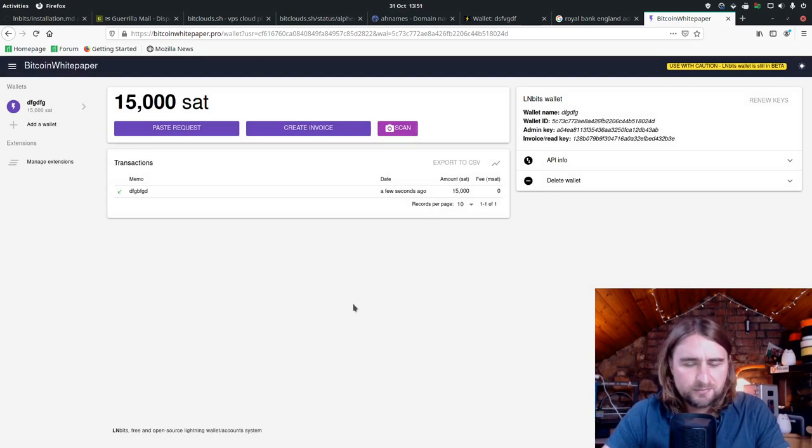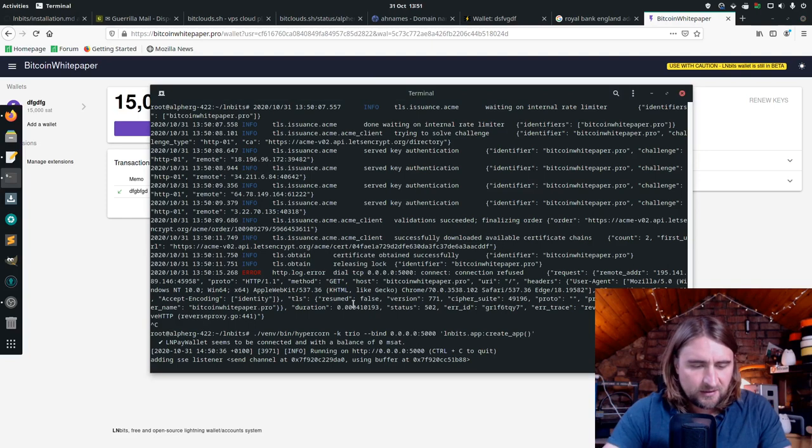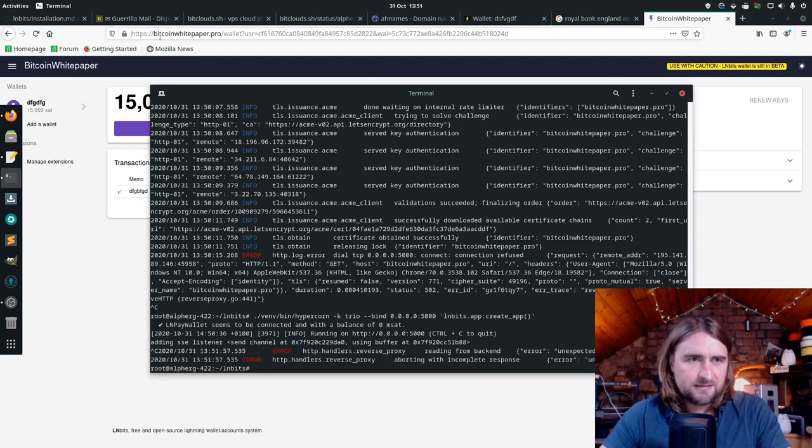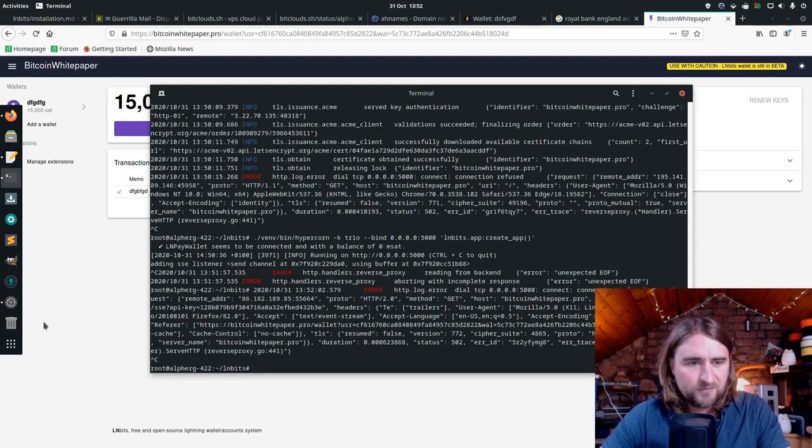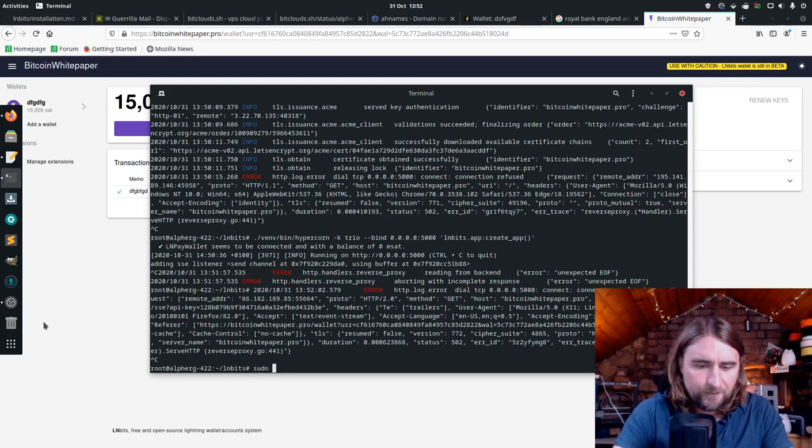I'll show you, this is going to extend the tutorial, but I'm going to show you quite a cool function. Currently, anyone who has the domain name bitcoinwhitepaper.pro is going to be able to set up a wallet and start using me as a custodian. Now, you might not want that, because, you know, in your jurisdiction, you might be worried about KYC stuff or something like that. So I'm going to sudo nano into that .env thing again.